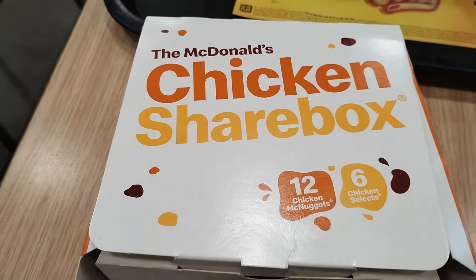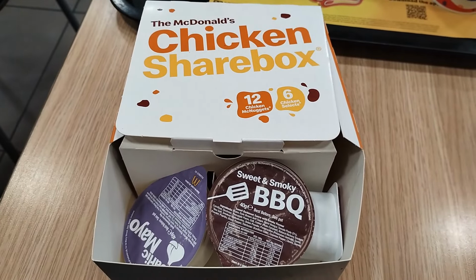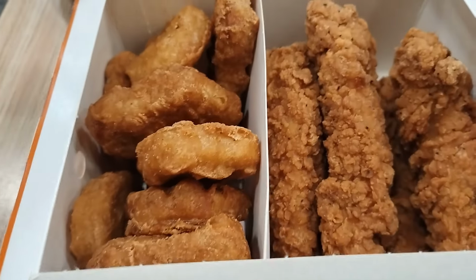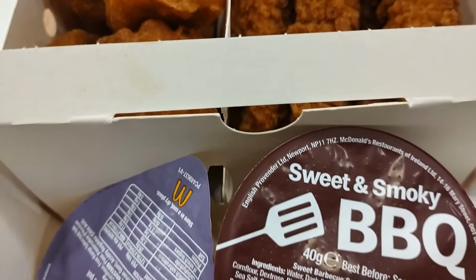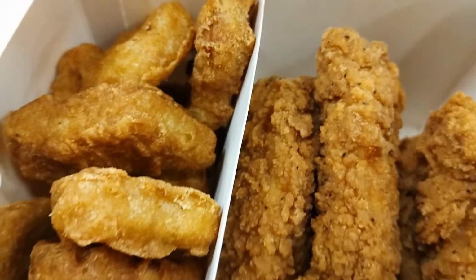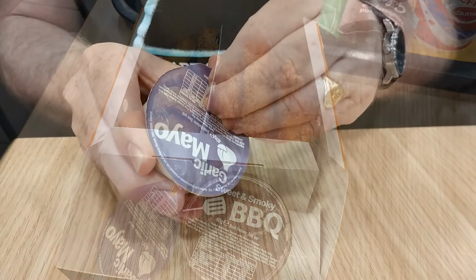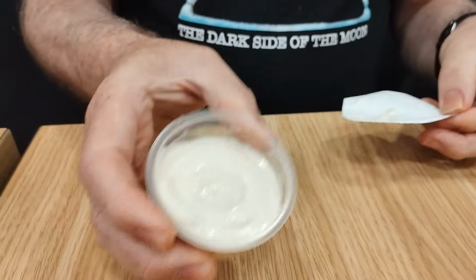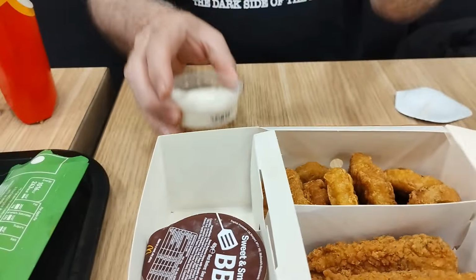So I've got a chicken share box though. There's 12 chicken nuggets and 6 chicken selects, plus 2 dips, and also 2 dips for the selects. They've got garlic mayo and barbecue. It's nice to have the mayonnaise. Wish they'd had mayonnaise with chicken nuggets when you buy chicken nuggets on their own, but they don't seem to. So that's £10.69. 12 nuggets with that, it's okay. I think it's quite expensive if you get just 3 selects in a row, so you're getting 6 there.